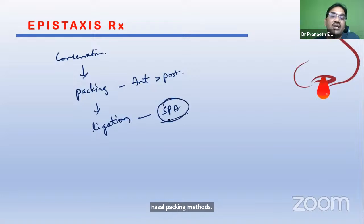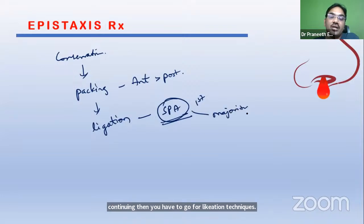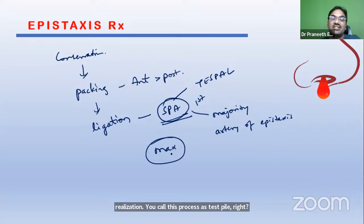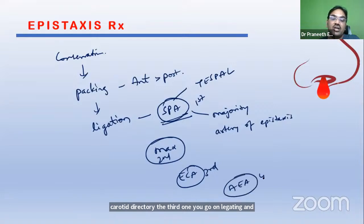The first artery that you ligate is the sphenopalatine artery. Why? Because a majority of the blood supply to the septum is from the sphenopalatine artery. The sphenopalatine artery is also called as artery of epistaxis. So that's why first you do a sphenopalatine artery ligation. You call this process as TESPAL, right? And if the sphenopalatine artery ligation doesn't help, then you go to its parent branch. Maxillary artery is the second one to get ligated. If it also fails, then you have to ligate the external carotid artery. That is the third one. Then you go on ligating the anterior ethmoidal artery. That is the fourth one to ligate. So mostly by this time, the bleeding will definitely stop.